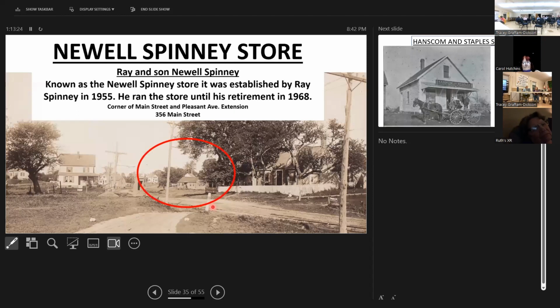The Newell Spinney store that was run by Ray and then his son Newell was established, it says, in 1955, and he ran the store until his retirement in '68. At least that's what the newspaper account said. And that house is still there at the corner. Do you remember that store, Donnie? Oh, I remember that. Cheryl remembered. She lived in a house two houses down.